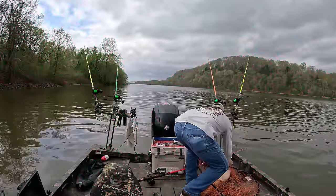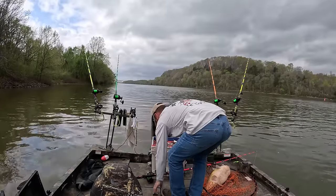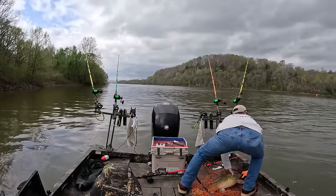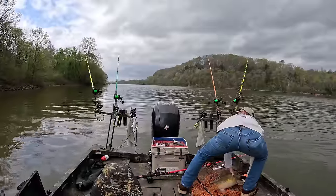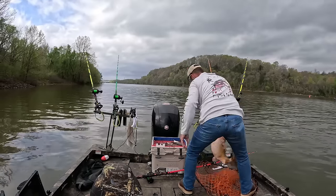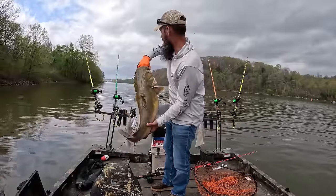Ain't nothing like a little flathead action this morning. That's all right. Let me get my glove on this dude. Little flathead action. Boy, I like that. Well, I got it. Heck yeah. Look at him. It's not a monster, but it's cool to catch these flatheads, I promise you that.